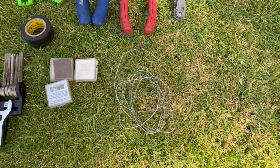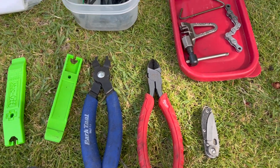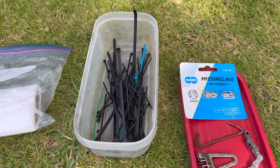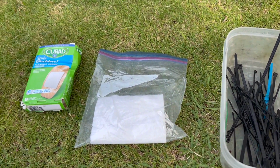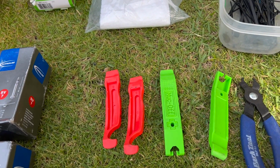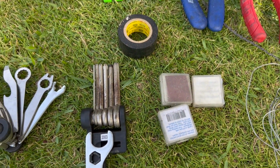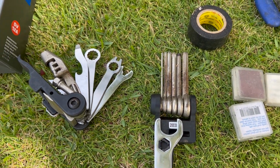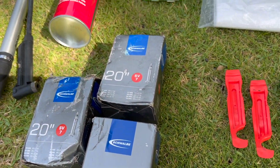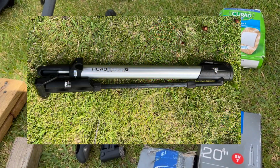So we bring a little extra wire, just in case I need that. Got a little knife and some snips, and a chain puller. And there, of course, are my other chain tools along with the missing link and a whole bunch of ties. If you don't know what that is, please see me after class. And then we carry a bunch of tire levers and some black tape, of course, electrical tape, and some patch kits and some great trike tools. Nice little convenient one. I carry a spare tube for every tire. And there's my electronic cleaner that I've been using now, along with a really great pump that I use.